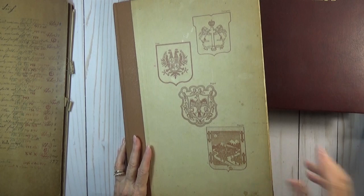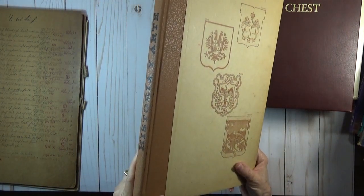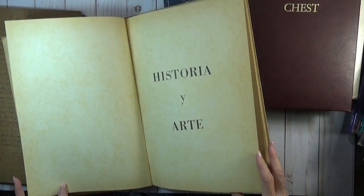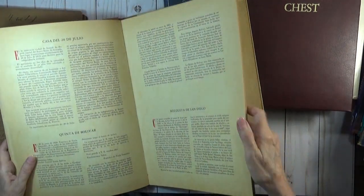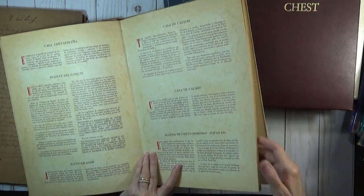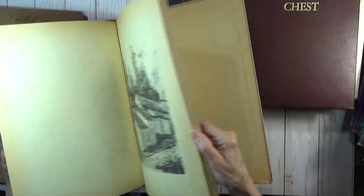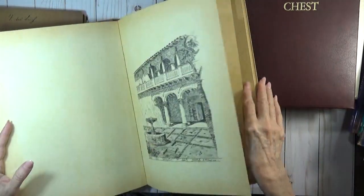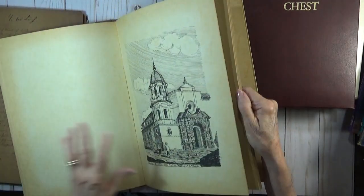Another, I have to get out a little bit further. Another book, History of Art. And I thought, nice large book. This could be Spanish, could be Portuguese. I'm not at all sure. Each one of these papers is so heavy. And you'll notice the modeling. It's a stitched binding. And then these, and aren't they beautiful? Completely, completely lovely. And wouldn't this be a beautiful spread?